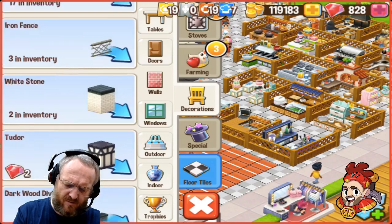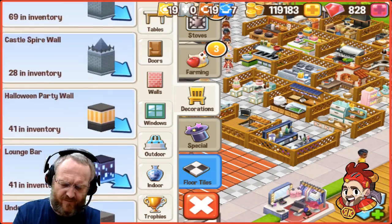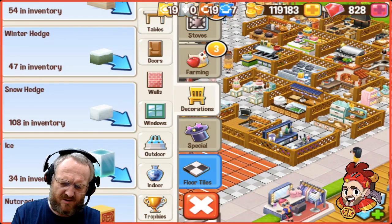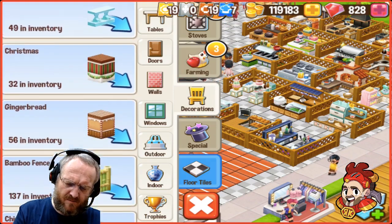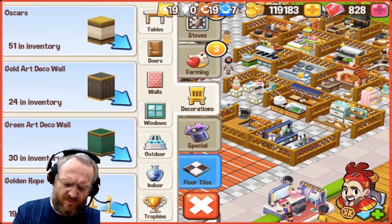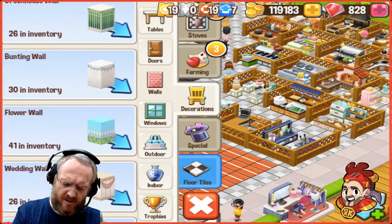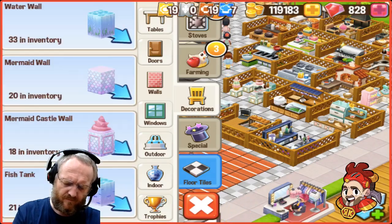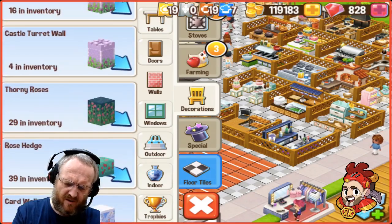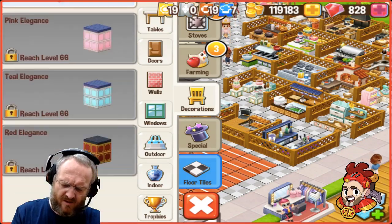What would be the best piece, I wonder? Do I have any half walls? I need half walls other than the green ones. Okay, there's white seats that could be good. A snow hedge could be nice as a seat. Okay, I need a half wall. We don't have half walls, do we? There's a Venetian rose bush that is half. Let's go try that and see what that looks like. Yeah, there's the rose hedge. That's kind of pretty. No, that's a shame.